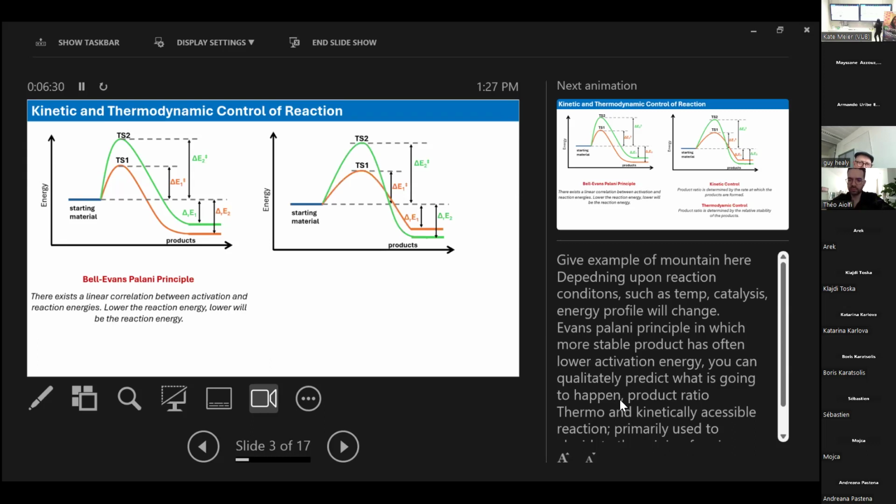In some reactions, there are crossing pathways in which you can see that the product with the lowest reaction energy, the green one, is not the one whose activation energy is also lower. So in this case, which product is going to be formed in the major quantity is decided by two factors: first the kinetic control and second the thermodynamic control. In kinetic control, the product ratio is determined by the rate at which the products are formed, while in thermodynamic control, the product ratio is determined by the relative stability of the products.